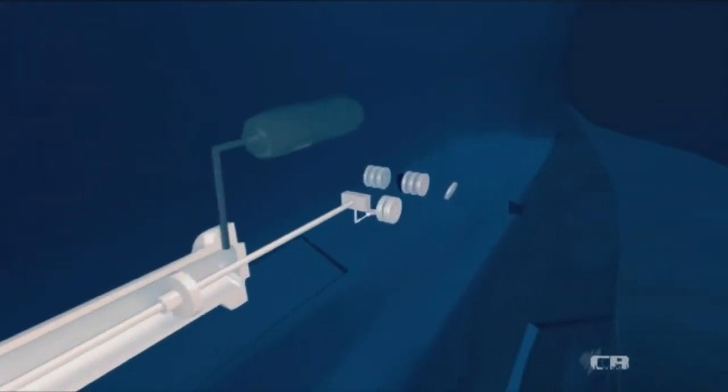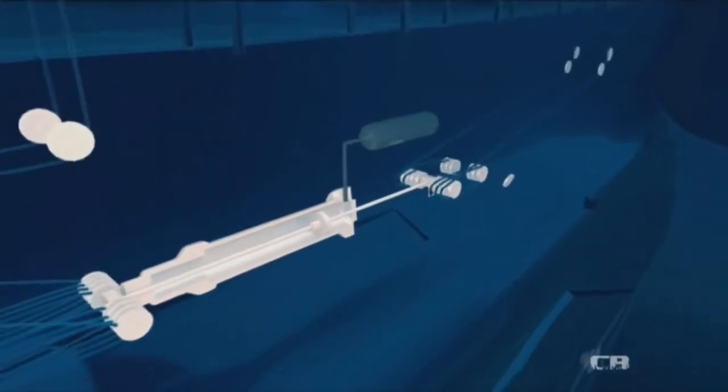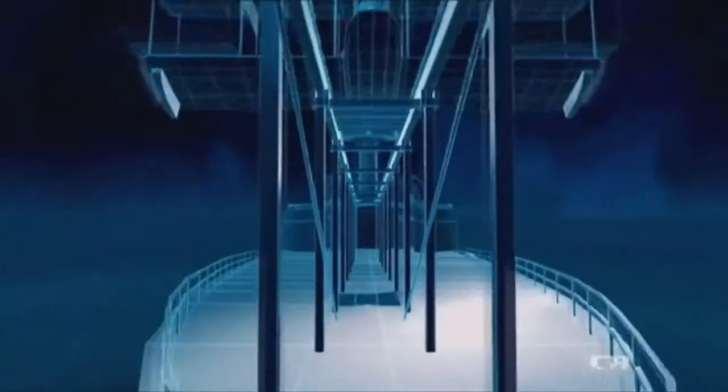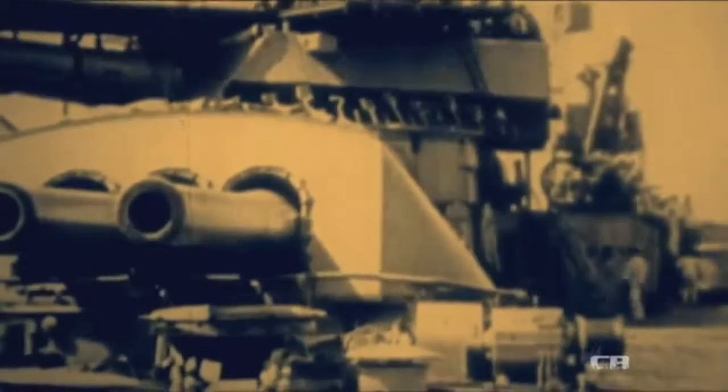To speed it up, they feed the cable through a system of pulleys. These multiply the force exerted on the plane and increase its velocity by 7 times. After years of trial and error, they finally have a system that works.